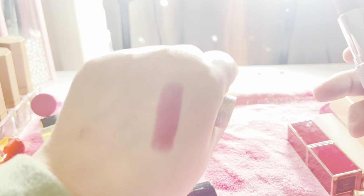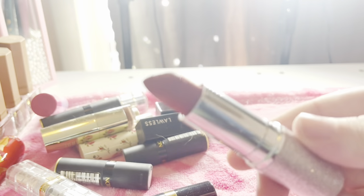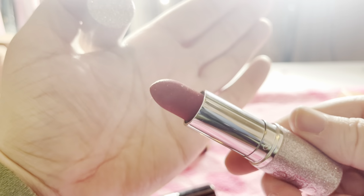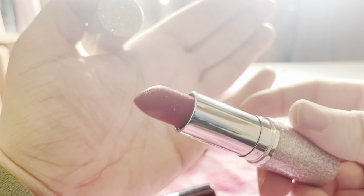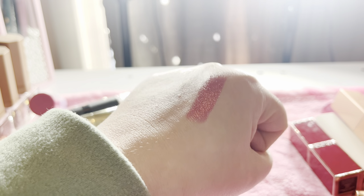The color is, of course, like a berry red. And I don't think my camera is allowing you to see. It's so pretty. Honestly, I think I'll put this in a spot where I can display it. My camera isn't doing terrible today. I'm so sorry. But oh, you can kind of see it right there.